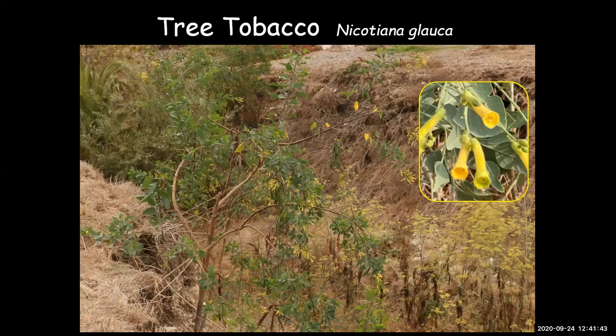in the late 1500s to California by the Spanish, who gave it to the Indians, or the Native Americans, who used it as a smoking material mixed with other leaves that they would roll up and smoke. It has nicotine in it. And the nicotine that's in the nectar in the tube flowers is very attractive to hummingbirds. So in the springtime when this is blooming, you will find a lot of hummingbirds around it.